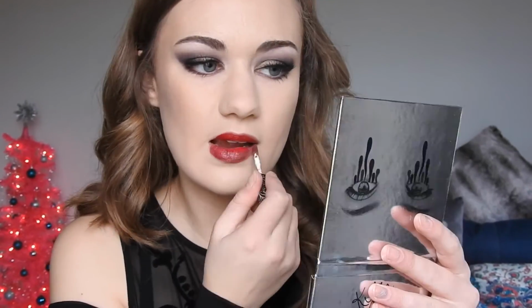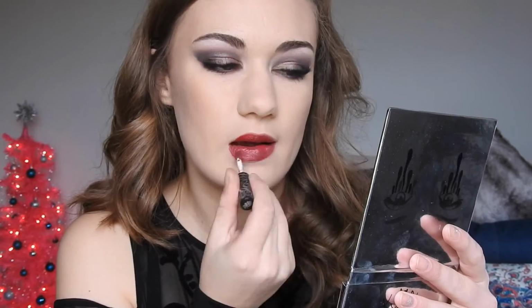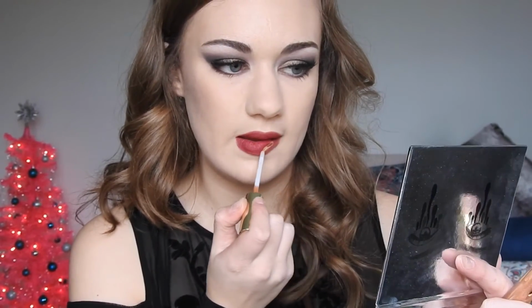Okay, this looks kind of messy now, but I'm just going to go back in with the other one and just blend them together. Okay, so once that dries, which is pretty quickly, I'm going to put this lip gloss over it, which is the Poppin' Lip Gloss from her birthday collection, which isn't really for sale anymore, but for one of the 12 Days of Christmas things she had, she gave these away free, I think. But anyway, I'm just going to put that on top.